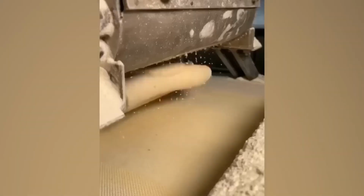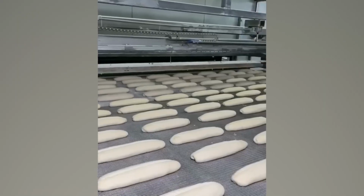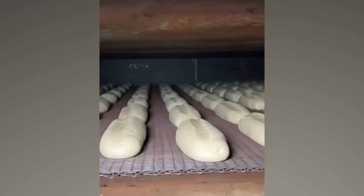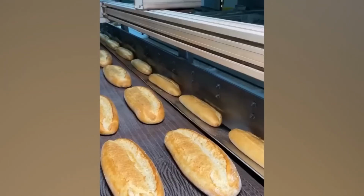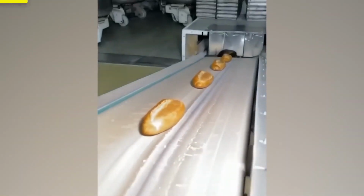While old-school bakeries still exist, these massive production lines can churn out thousands of bread rolls every hour. From mixing and rolling the dough to shaping and scoring them before baking, everything from start to finish is automated, even putting them in a crate for delivery.